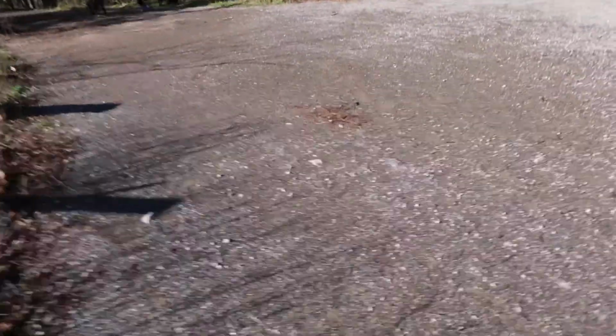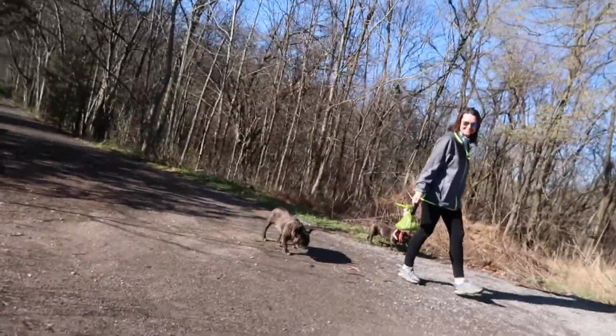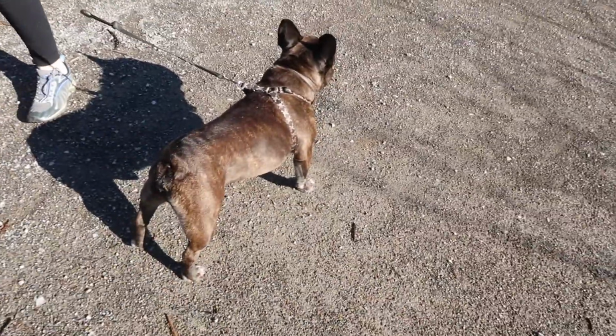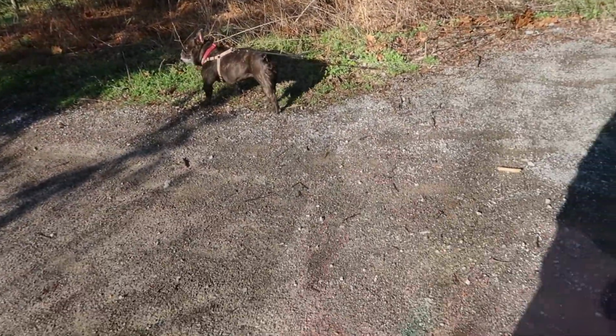Oh my goodness, there's 2 French bulldogs coming towards me. Morning! Hi, babies! Oh, I love Frenchies. What's her name? This is Beans. Beans? This is Beans, and he's about 9, and this is Nilla, and she's about 5. Oh my goodness! Hi!